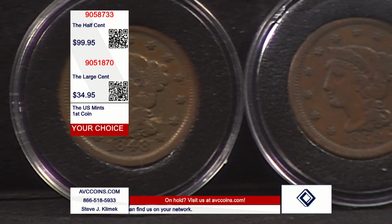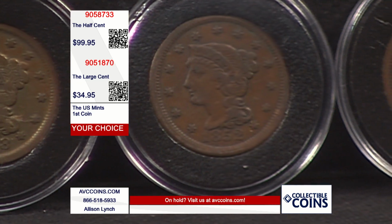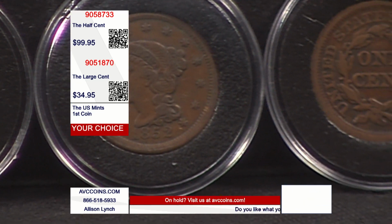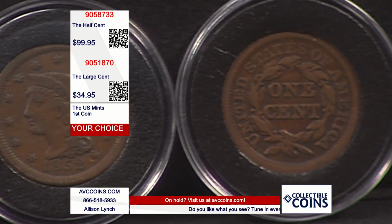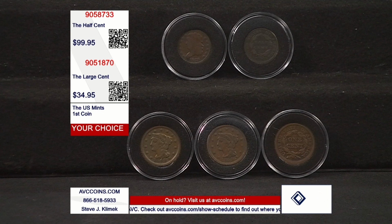So the two coins needed by the colonialists, the Americans living here in this new country, were the big cent and the half cent. Now the half cent's about the size of a quarter, right? A quarter is 24.3 millimeters, and the average size here is 23.5. And the large cent is approximately 29 millimeters, and the current Kennedy half dollar is 30.6. So it gives you a very strong relationship.